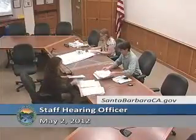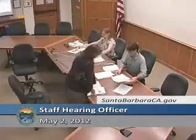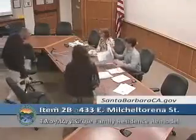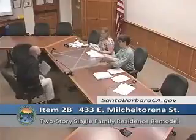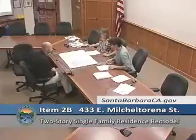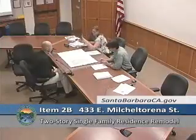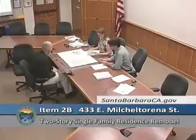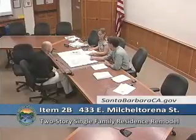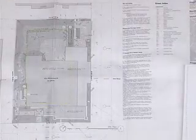The next item is 433 East Mitchell Terena, if the applicant would like to come up. So this proposed project is a remodel of an existing 928 square foot two-story single family residence. It's at the corner of East Mitchell Terena and Olive Street, the western corner. The project would result in a 1,336 square foot residence. The parcel is 2,115 square feet.